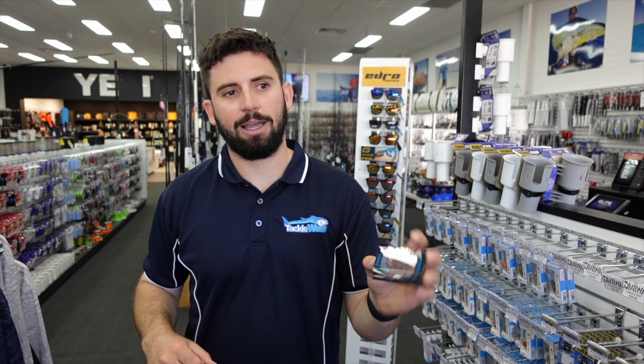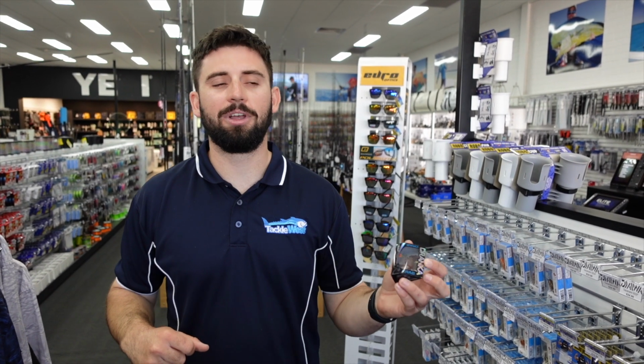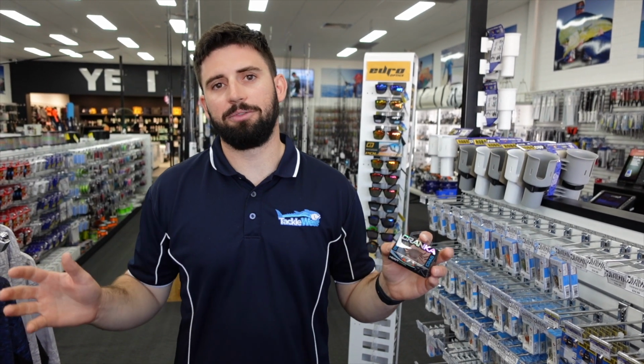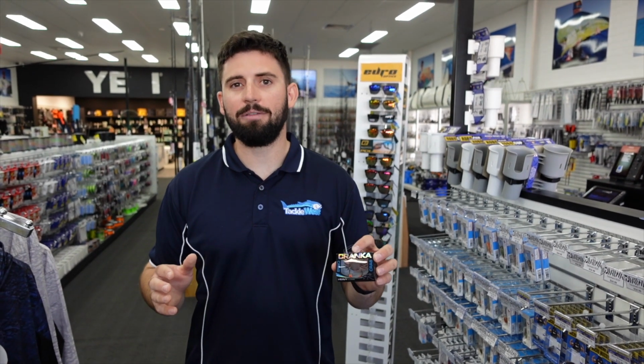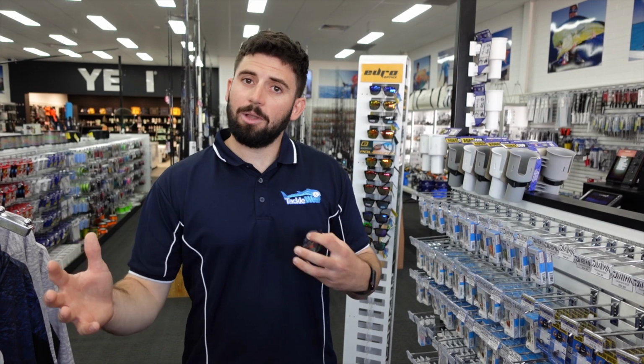These come in a lot of great colours. I like the UV, the olive, the black, but there's a bunch of different colours. They're really popular. Two weights as well. There's a light and a heavy. Usually you go as light as you can get away with.